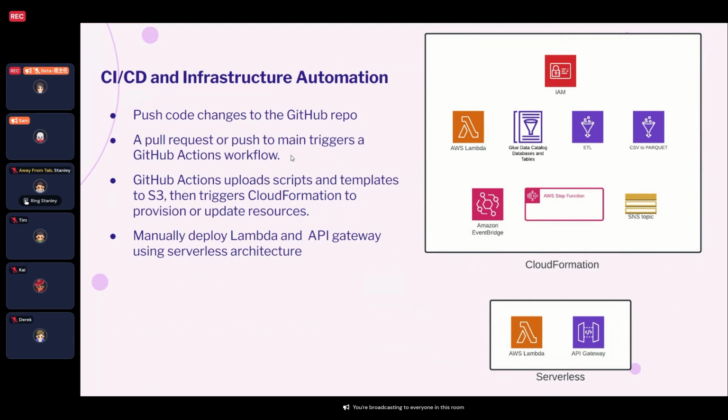For CI/CD and resource provisioning, we use GitHub Actions and CloudFormation. We push code changes to the GitHub repo, and a pull request or a push to main triggers a GitHub Actions workflow. GitHub Actions uploads scripts and templates to an S3 bucket and then triggers CloudFormation to provision or update resources. We manually deploy Lambda and API Gateway using serverless architecture.